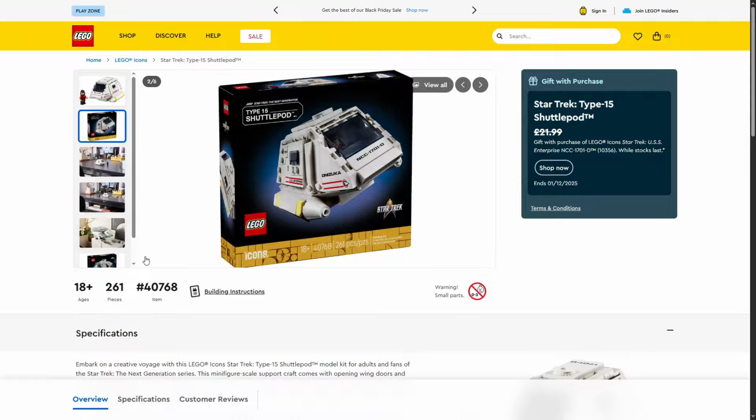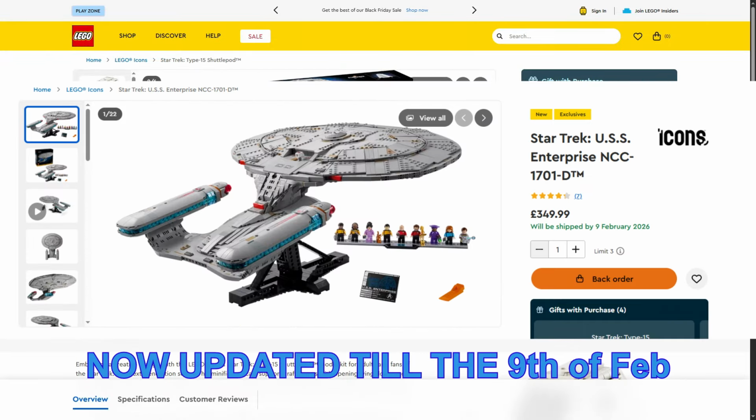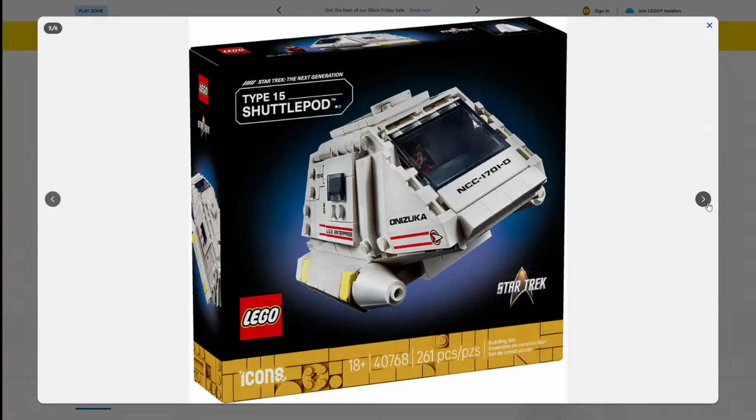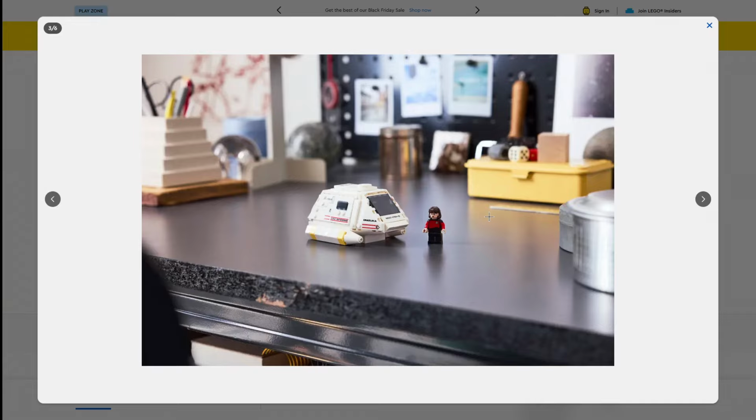This GWP is coming with purchases of the new 10356 Lego Icons Star Trek USS Enterprise, which is currently, in the UK at the time I'm recording this video, on back order till the 12th of December, which is pretty good for those who are planning on quick flipping the Lego set and also keeping hold of the gift with purchase. Now, the gift with purchase is coming with purchases of the new Lego set day one while stocks last. I don't know how long this GWP is going to be available, but this is a pretty decent GWP. I think it is definitely going to be encouraging people to be buying the Lego set day one.